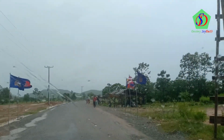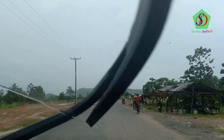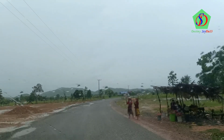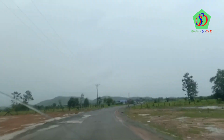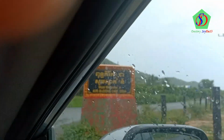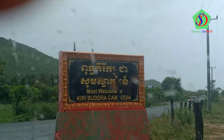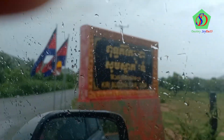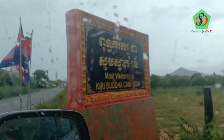Okay, there are some flower sellers along the road. Several sellers. Okay. Zoom it. Yeah. So most welcome to Kiri Buddha Cambodia.